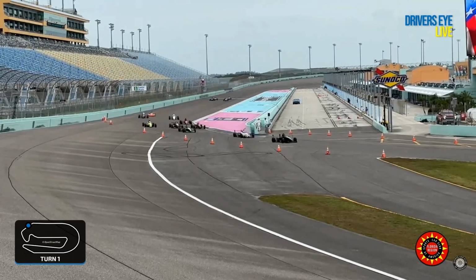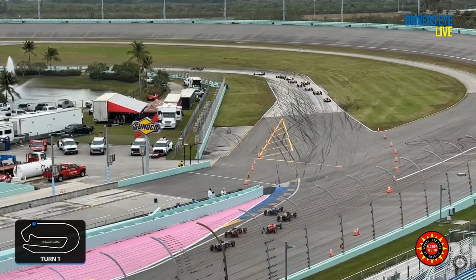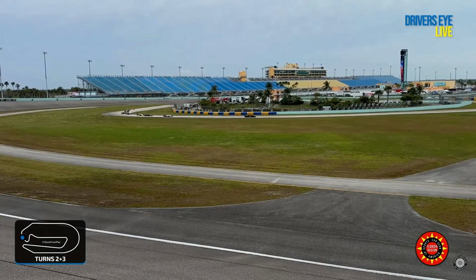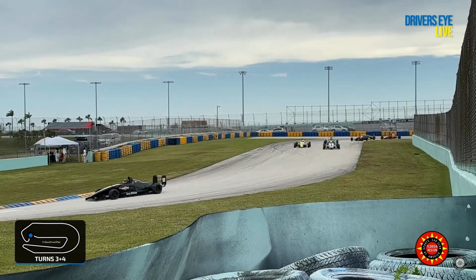Two-time national champion Robert Aller, and there is the green flag. All right, we've got your front pack already through turn 1. Here comes your second pack going into turn 1 as well. And these cars will spread out pretty quickly because we've got a lot of different cars throughout the field.